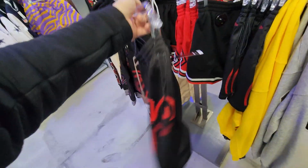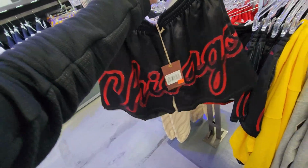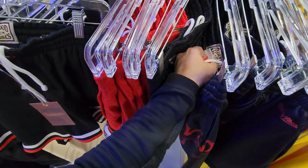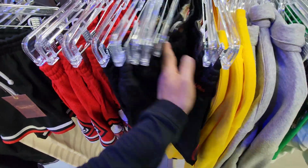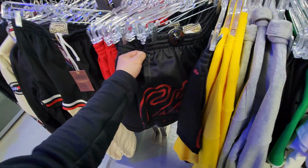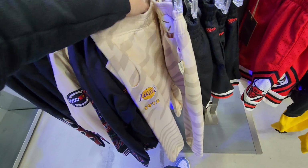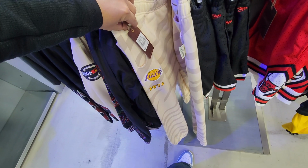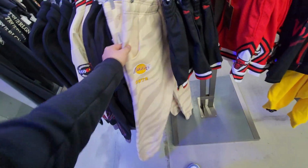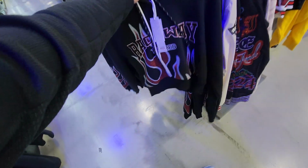These are still Mitchell & Ness, just not the dope ones. These are all right. $25 for those, and I don't know exactly what sizes they have. I do see a large right there. See a small. So they got a couple sizes. Lakers Mitchell & Ness shorts right here with like a desert camo or something. These are regular price, so it just seems like there's a couple sales items sprinkled in here.